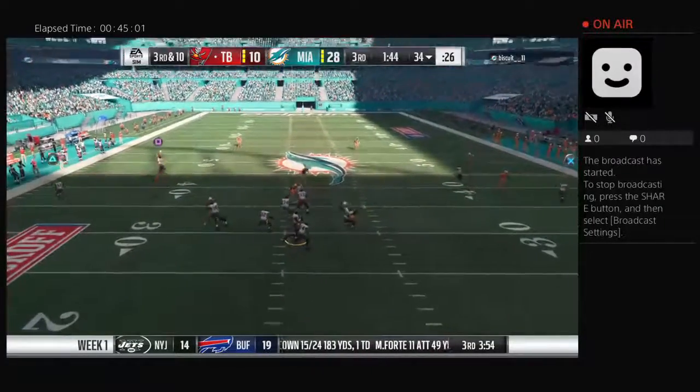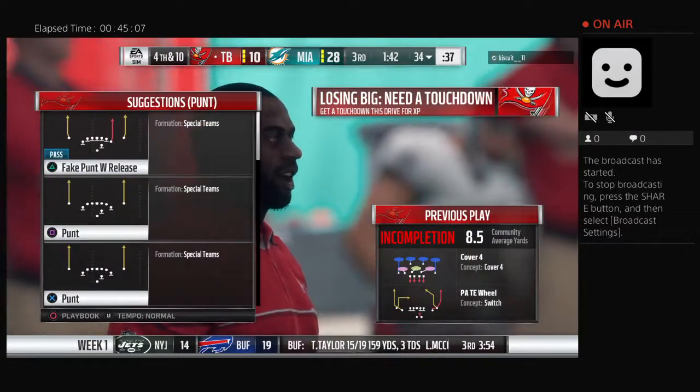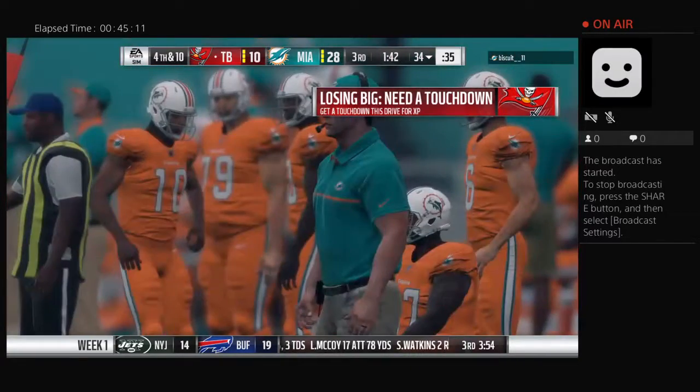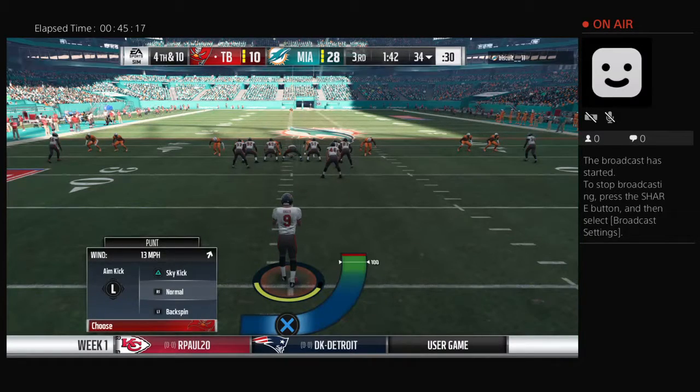The play fake to Sims. Now Winston. And that is incomplete. We're into the second half now, and this is an offense that continues to struggle to sustain a drive. Looks like they're just totally out of sync, whether they're running the ball, passing the ball like we saw there. I don't know. The rhythm seems off.